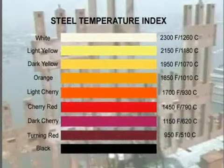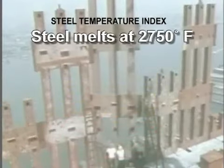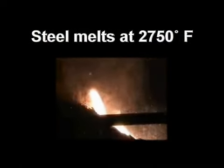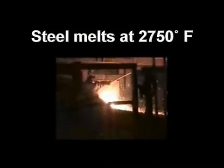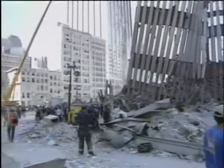Steel melts at temperatures of 2750 degrees Fahrenheit and above, attained only in a blast furnace or when a powerful incendiary such as thermite is used. Steel, or any substance that is burned, will never become hotter than the temperature of the fire or heat applied to it.